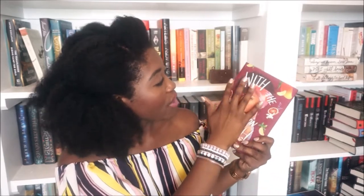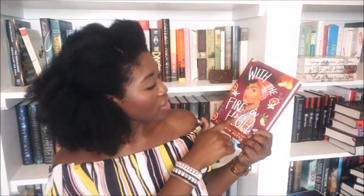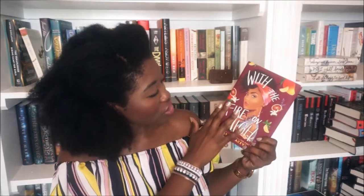I love, like, we have her natural hair, we have an updo, we have the hoops. Instantly I connect with this girl and I know where she's coming from. I know her style, I know her vibe. Like, her shirt with the little flower, and then you have all the fruits because she's a chef. It's just beautiful, you guys.